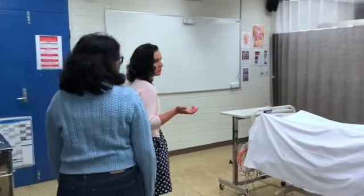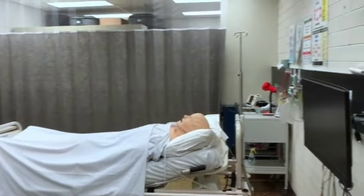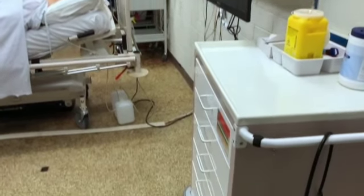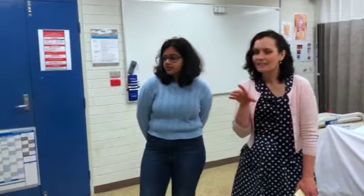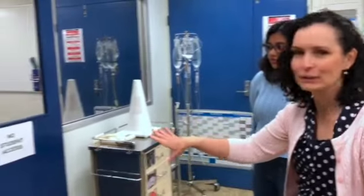This is meant to look like a hospital room. So as you can see, there's a mannequin on the bed. There's also the drawers with all of the different equipment and drugs and syringes and things like that you would see in the hospital. So that's excellent. And then there's a special little room where your clinician or academic goes. So it's a hidden little room.